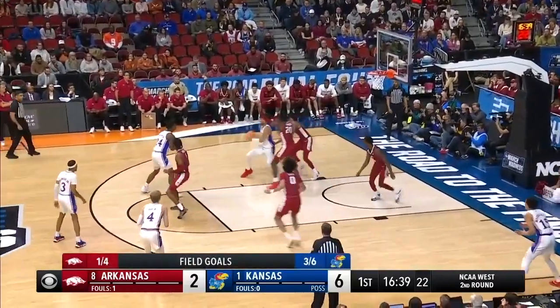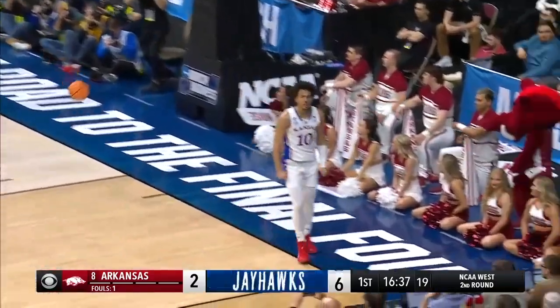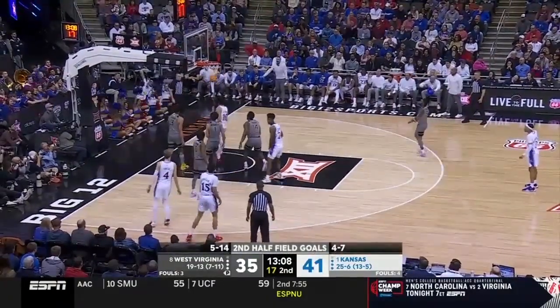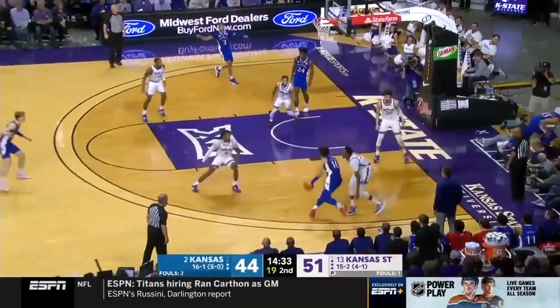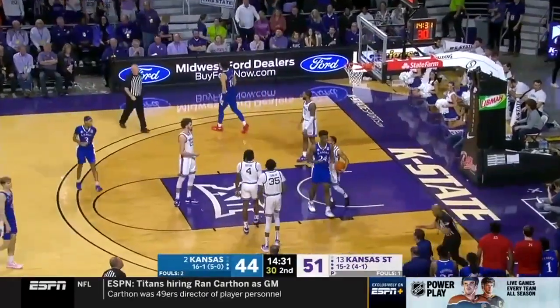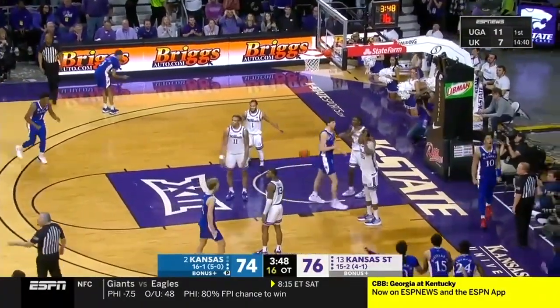Here's Wilson. Cut off. Wilson so strong, and he scores another and one for Kansas. But that guy can score. Wilson inside, and one. Save it, he does. Wilson puts it in, and the foul. The left side drives right at the basket. How good is he? And one.